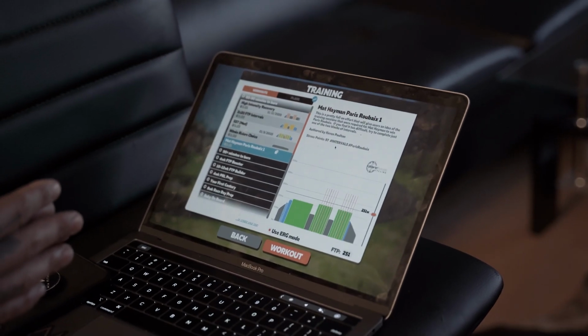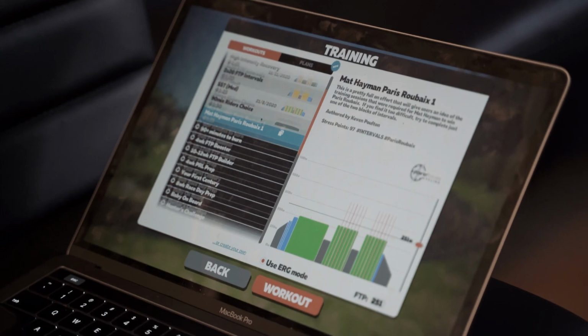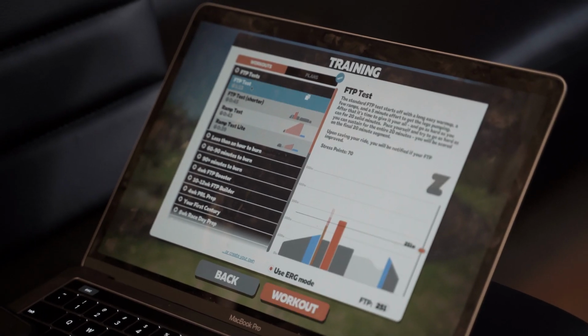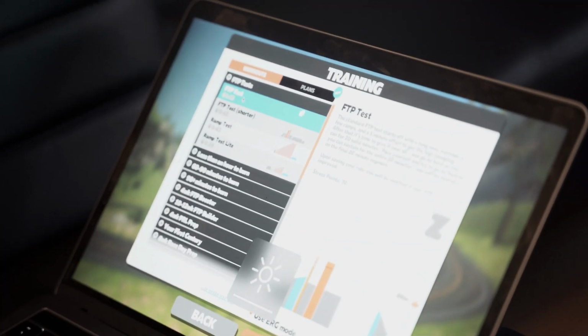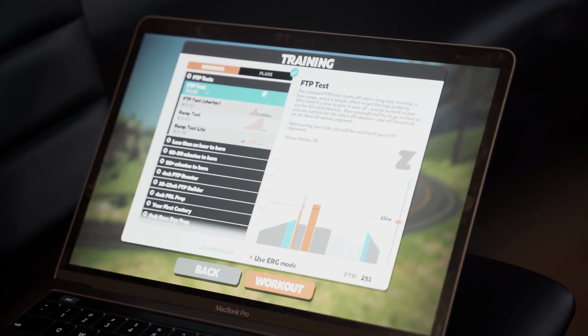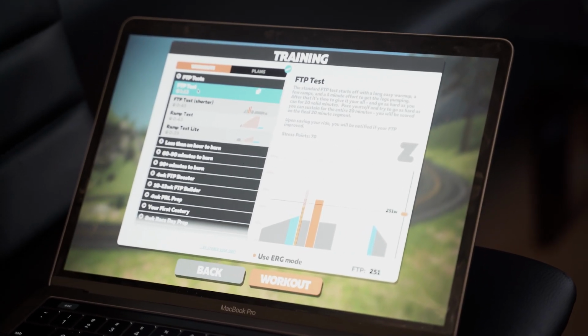All right, so now we're gonna select the workout that we're gonna be doing today. FTP test, and we're gonna do the FTP test. If you guys can see right here, I'll show you so you can get a little bit more of an example of it. We're pretty much gonna warm up throughout the whole thing, and then the last 20 minutes is really what's gonna determine your FTP results.